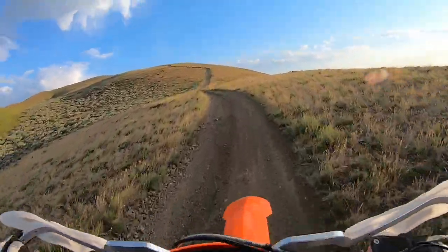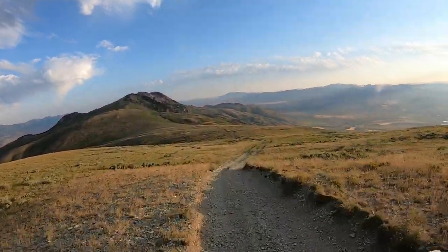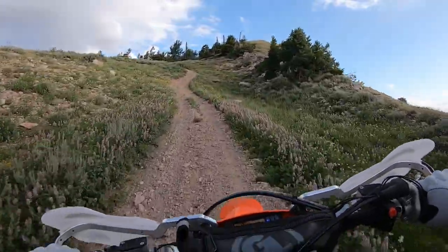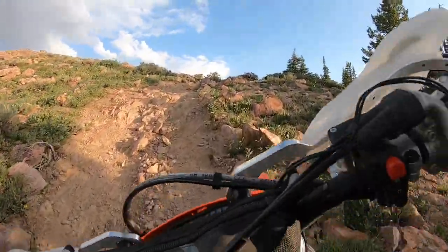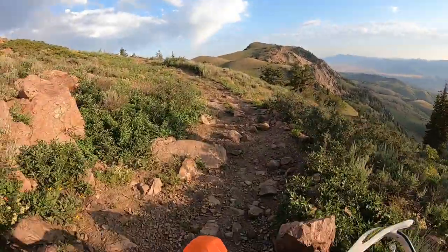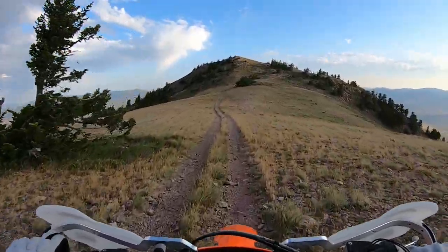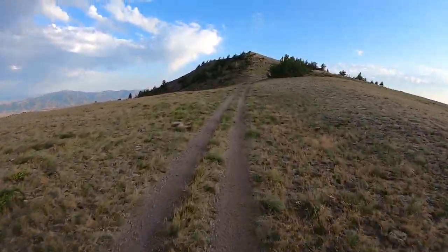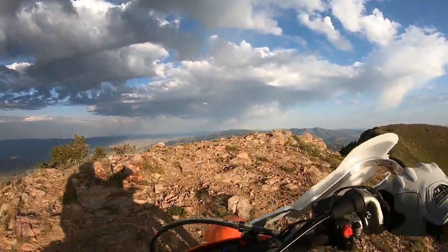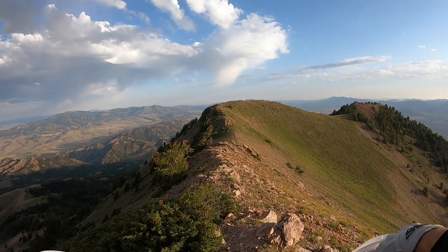You have to climb the Oxford Peak. There's Oxford Peak over there. It's a beautiful morning. There's Oxford Peak. This is where you stop riding. Hike along this ridge over there.